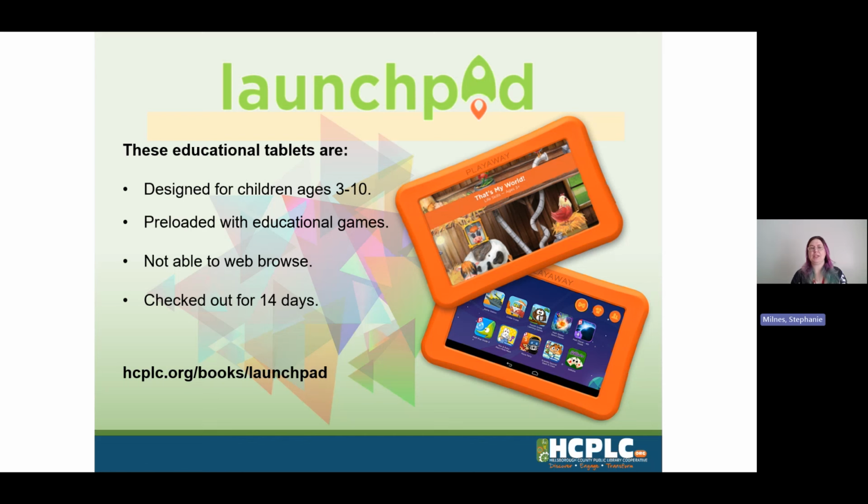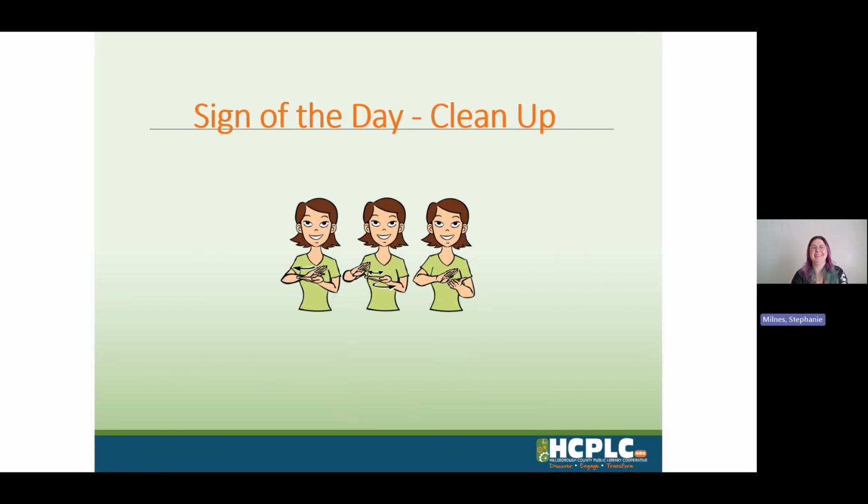They come preloaded with educational games. They're not able to connect to the internet, and they have all sorts of games, games about letters, games about animals, all sorts of things. So if you think you would enjoy doing that with your child, feel free to go ahead and check those out, introduce them to technology.